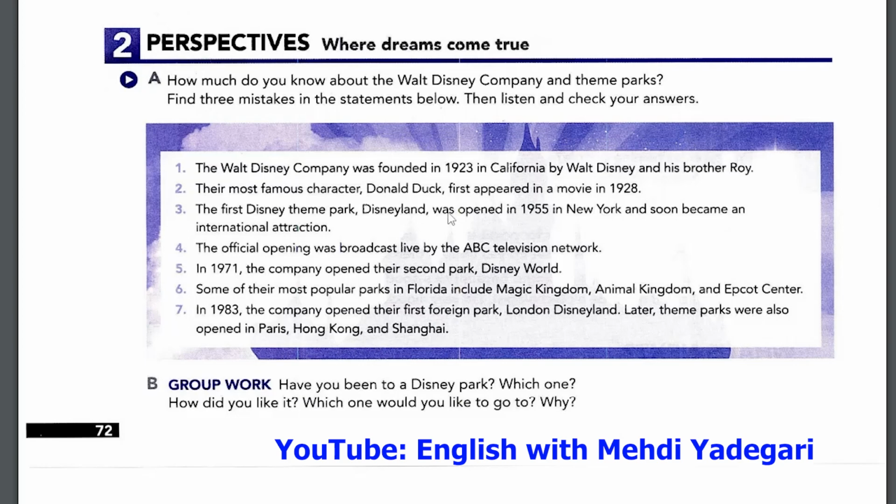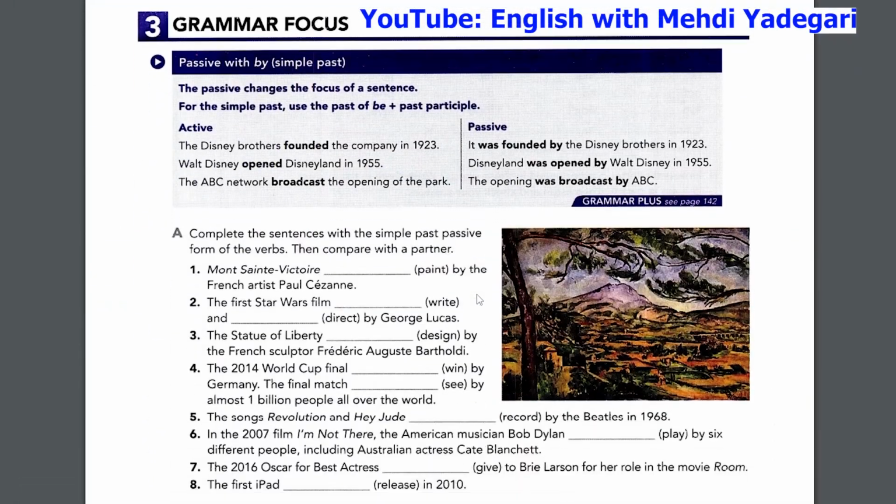توجه کردید که بعضی از کلمات به صورت مجهولن، مثل اینکه was founded یا was opened، were also opened. بعضی از جملات به صورت معلومن، مثل the company opened their second park. فرق جملات مجهول و معلوم چیه؟ به پارت سوم دقت کنید. Passive with by simple past. اولین جملات مجهولی که یاد میگیرید به صورت گذشته ساده.